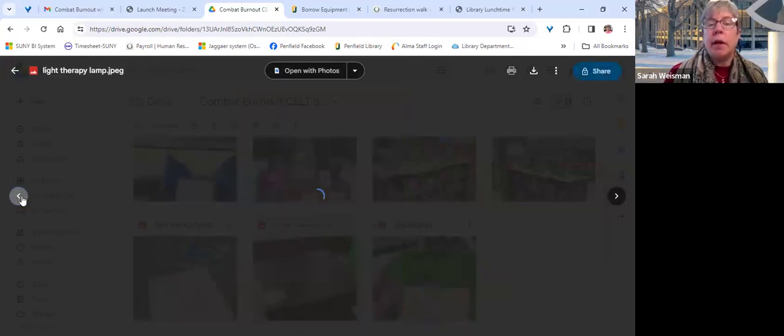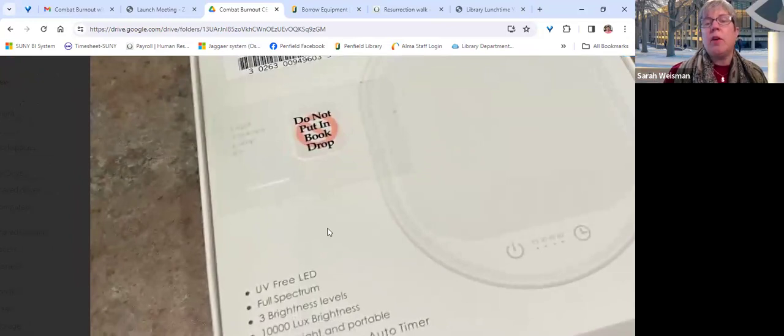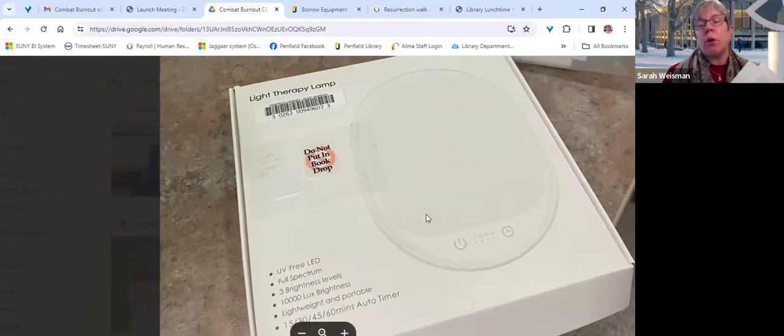And we have one light therapy lamp. It's a short loan period, but if you wanted to check it out and try it out, if you were interested in purchasing one yourself, this is a great way you can try this out before buying.